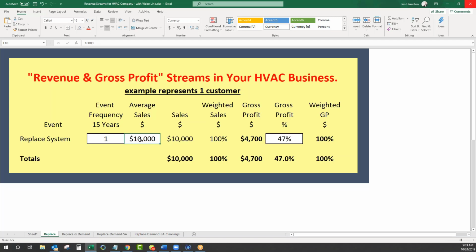Okay. So right now, if our average sale was $10,000, we're going to have about a 47% gross margin on that. And what that means is our material cost and our labor cost and our sales commission is going to eat up 53% of that sale. And that's going to leave us with 47% or $4,700 to pay the bills with. Does that make sense? Yes. Okay. So as it is right now, if all we did was replacement, that would be 100% of our weighted sales and 100% of our weighted gross profit. Our weighted sales and then gross profit over here. I did it backwards. All right.